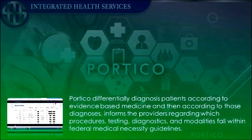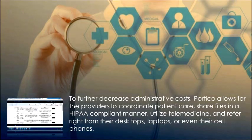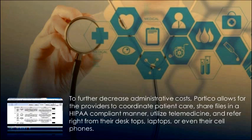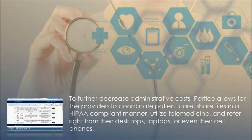Portico differentially diagnoses patients according to evidence-based medicine, and then according to those diagnoses, informs the providers regarding which procedures, testing, diagnostics, and modalities fall into federal medical necessity guidelines. To further decrease administrative costs, Portico allows for the providers to coordinate patient care, share files in a HIPAA-compliant manner, utilize telemedicine, and refer right from their desktops, laptops, or even their cell phones.